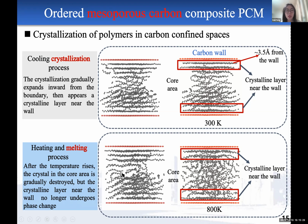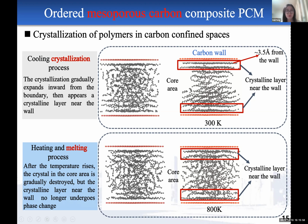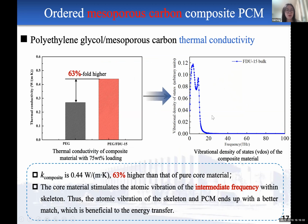With the temperature increase, the crystal in the core area is first destroyed. Then it diffuses to the layer near the wall. But even at 800 Kelvin, which is much higher than the melting point, the layer near the wall stays crystalline. This means this part of the PEG could not undergo phase change. We also use laser flash to measure the thermal conductivity of the composite. We can see it has a 63% increase over the pure PEG, just because of a better match between the skeleton and the PEG after compounding.